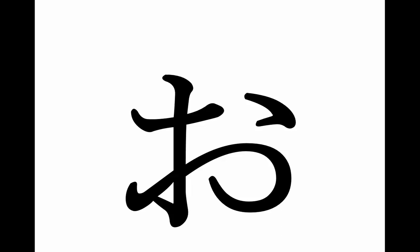O and mu. Mu turns one way and the other curves around. One curves up, one curves down. That's the only real difference. This one goes under and back up again. This one goes over the top.